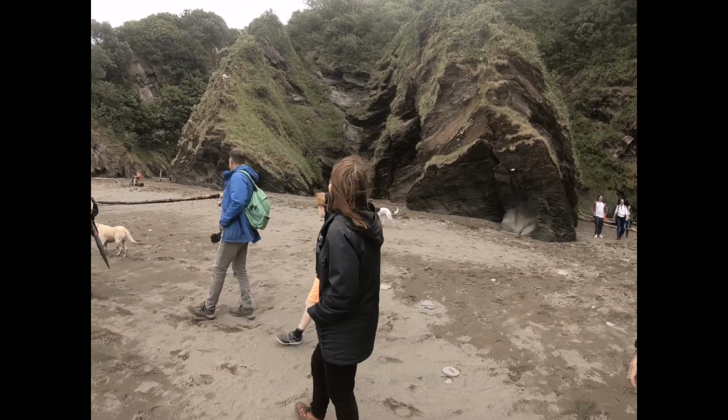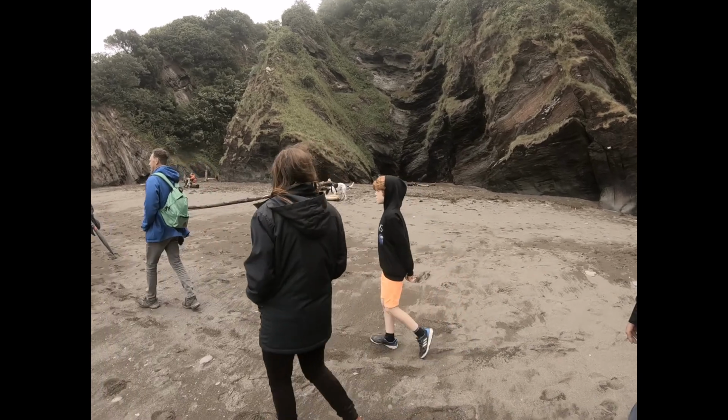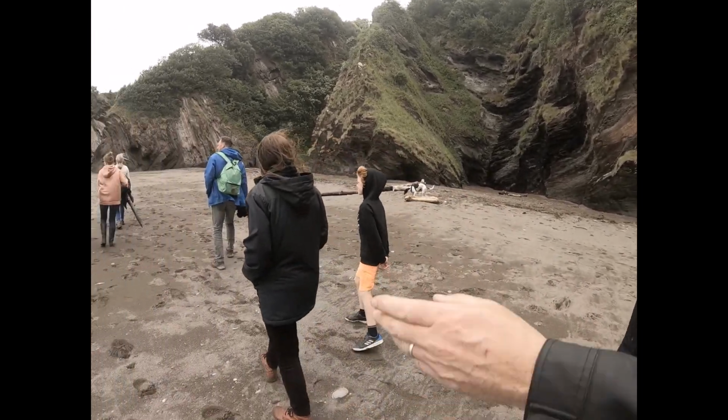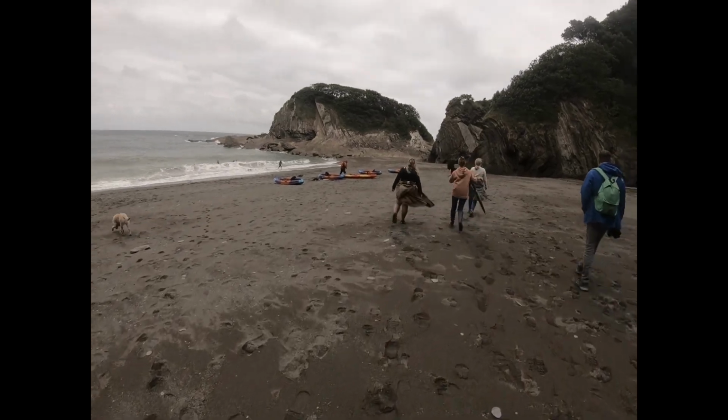Rather nice little coves. What was that, Hamish? I wouldn't want to carry them back up the hill.